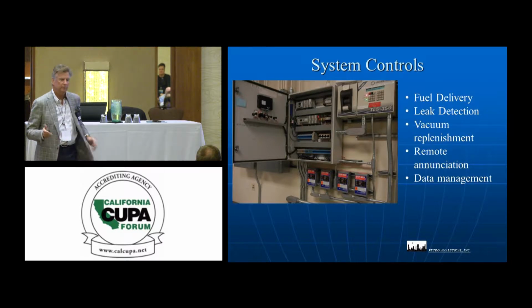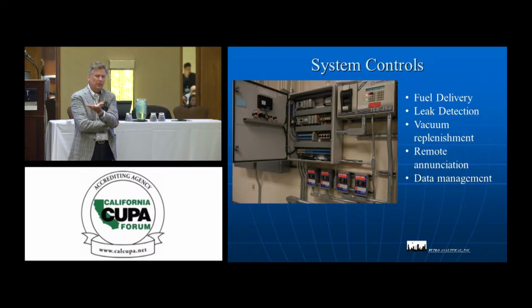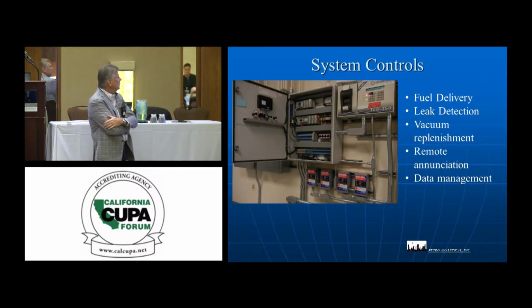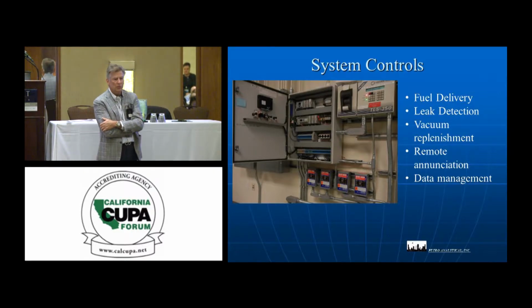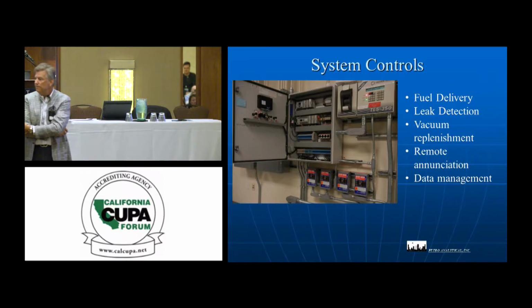So controls, what's the big deal with controls? So on the surface, let's pick Veeder-Root or Incon on the right, and you have fuel controls on the left. Here you've got the smart controllers underneath. So in a vacuum system, the Veeder-Root in this case is turning the turbines on for vacuum replenishment. In this case, the controller on the left is also turning the turbines on for fuel delivery. So those are two interesting items. So you obviously know that the vacuum replenishment is done by the turbines pulling double duty, right?